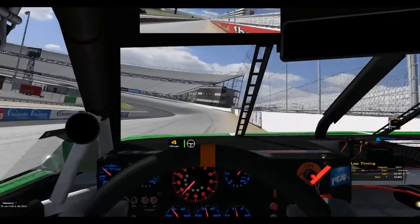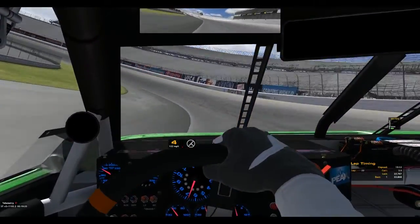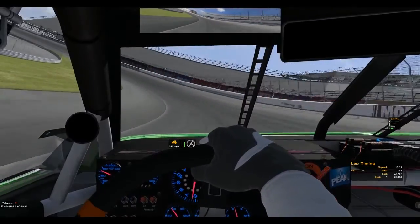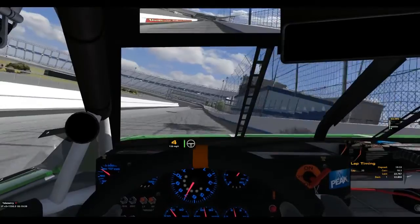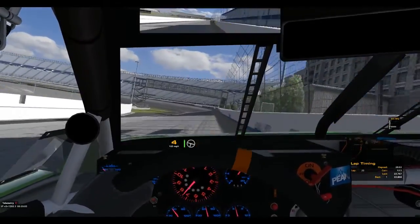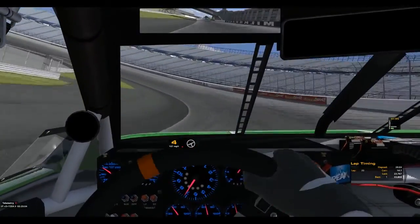So one thing to take note of here at Dover is we're in the turns a lot here, and if you slide your right front tire a little bit too much, if you overheat that right front tire just a little bit, it's really difficult to get it to cool back down because we're just in the turns so much here.